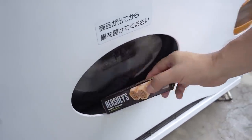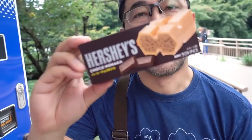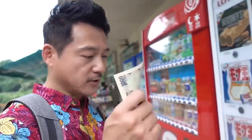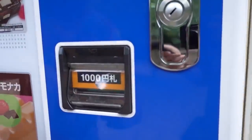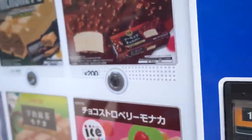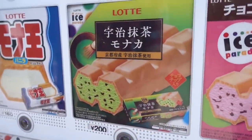And the box. I love Hershey's chocolate, so it must be delicious. Alright, since Satoshi got the Hershey's Choco Monaka, I'm gonna get the Uji Matcha Monaka ice cream because I like matcha. Alright, I'm gonna insert my bill here because we no longer have coins. And so I'm gonna put that in. This one is 200 yen, so it's a little pricey.